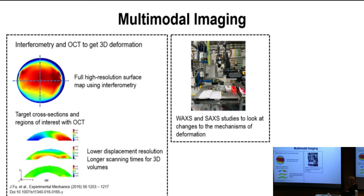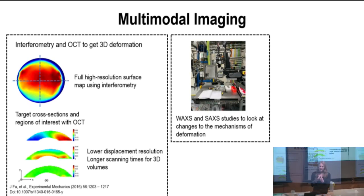Another way we're looking at the mechanisms behind crosslinking is to do crosslinking at the synchrotron and look at the scattering, to see if it changes the way these collagen fibers behave on a real micro scale, looking at the biomechanical mechanisms and how they change.